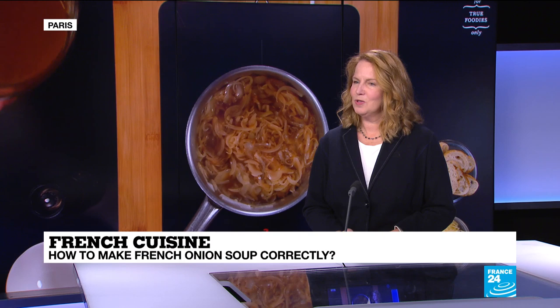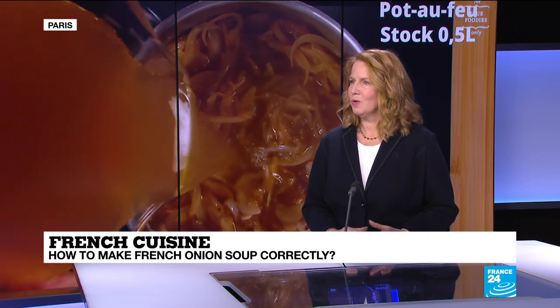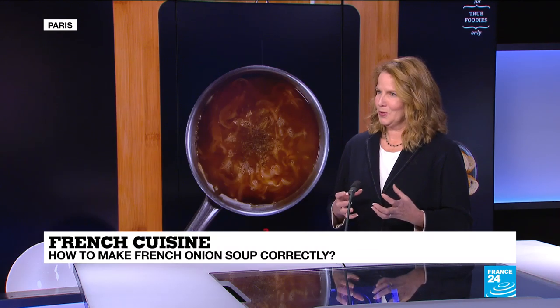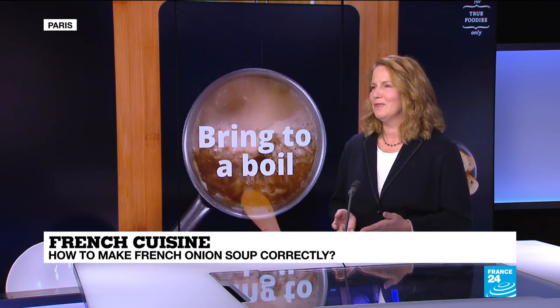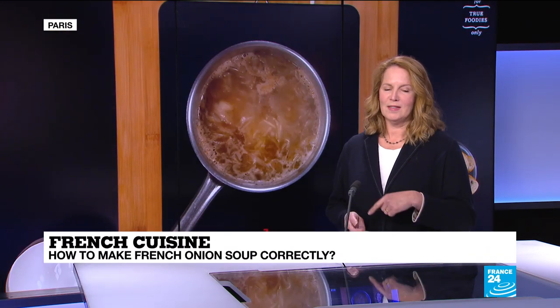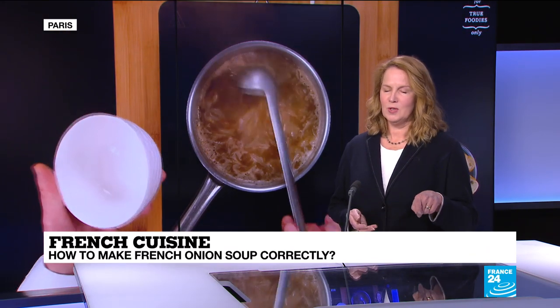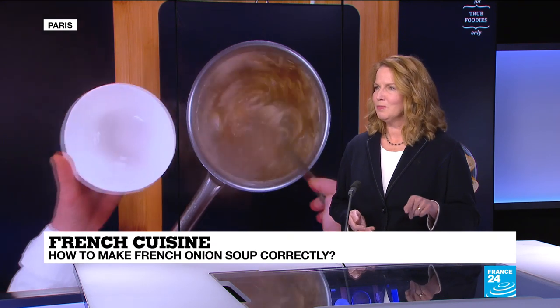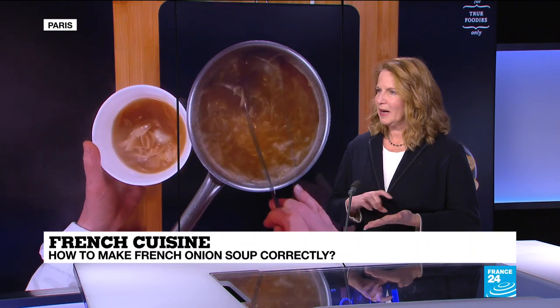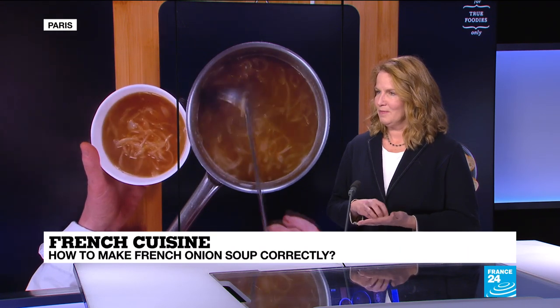And then you spoon the soup into individual bowls. And here in France, you usually see those super cute onion soup tureens. But you can actually use any kind of oven-proof bowl, which is kind of what we're doing here. I skipped a little step there. You reduce the heat and you simmer that for 15 to 20 minutes before you put it in the bowls, like we're seeing now. And then after that, you put slices of baguette on top of the soup.